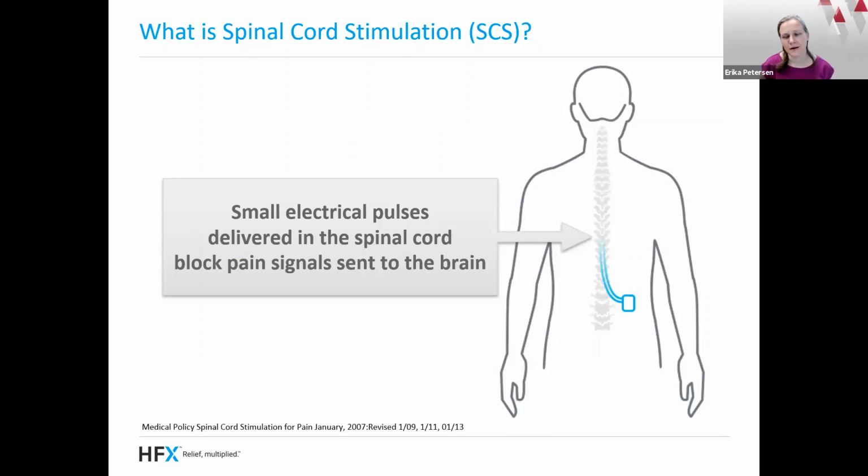I've had the honor of working as the lead for the research study that we did to prove the clinical efficacy of painful diabetic neuropathy response to HFX using a spinal cord stimulator. And I want to tell you a little bit about what that means.